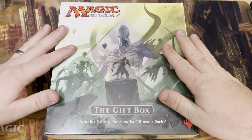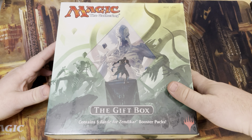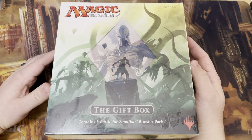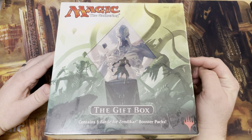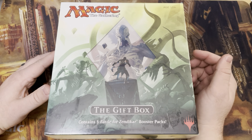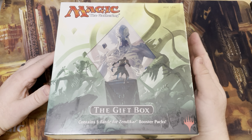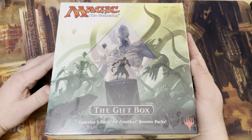I actually already opened one of these gift boxes. They used to do, for those of you who don't know, because they don't do this anymore, they do similar things, but not exactly. I don't know if technically this would be what the bundles have evolved to. No, the bundles are something separate because they also had that at this time. This is really kind of its own thing. But certain sets, I think Throne of Eldraine, Ravnica, maybe another couple, had this holiday gift box or gift box, just depends on what it was, what year it was, and what they called it.